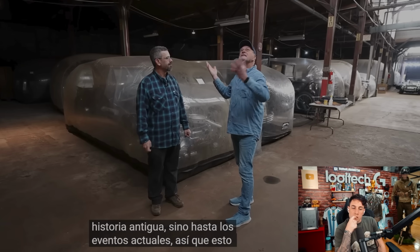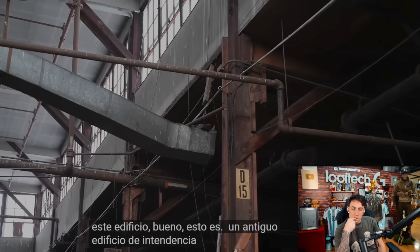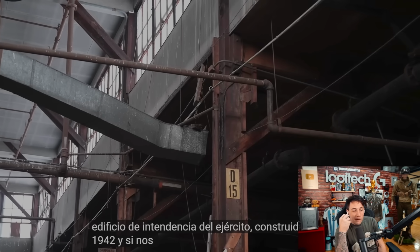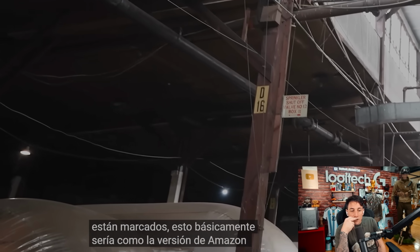So this is ancient history we're standing in. How old is this building? Well, this is an old Army quartermaster building. So it was built in 1942, and if you look at the pillars, they're marked. So this would basically have been like the Army's version of Amazon.